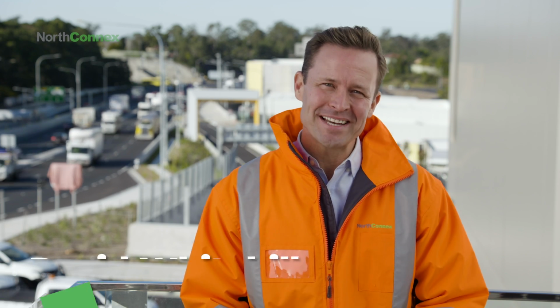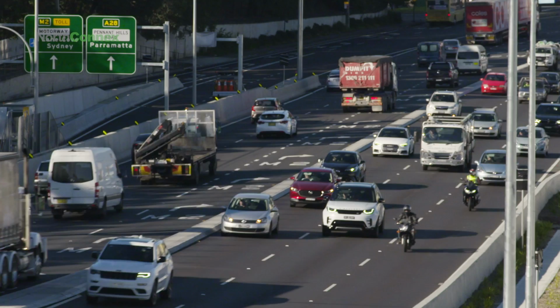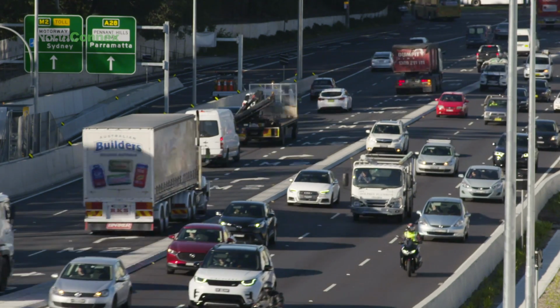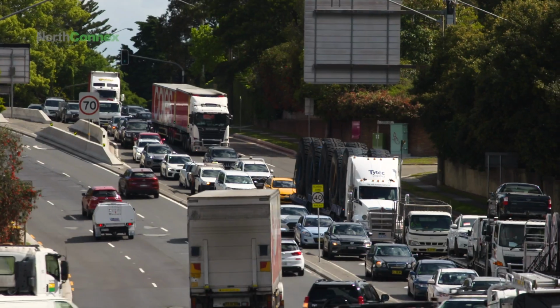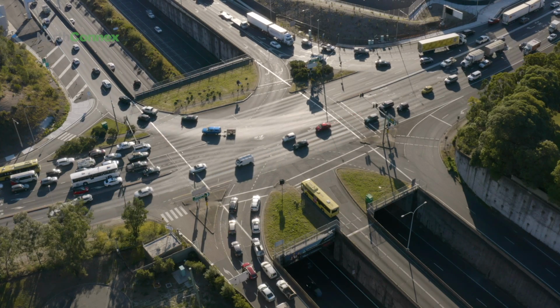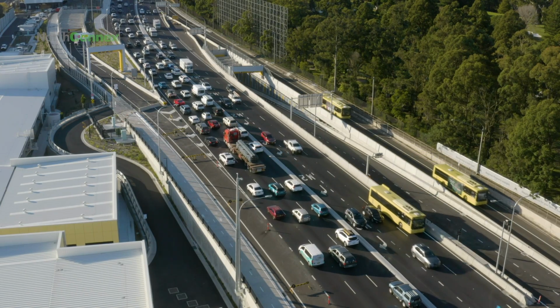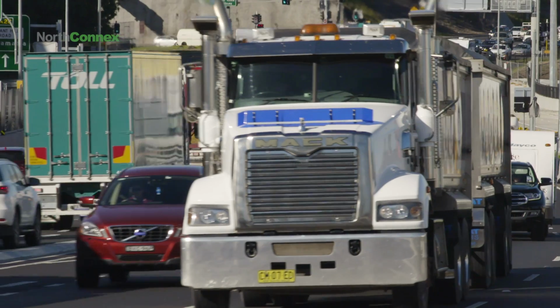Hi, I'm David Whitehill and welcome to your exclusive NorthConnex tunnel tour. Behind me here is Pennant Hills Road, which is the main connection between the M1 and the M2 motorways here in Sydney, making it one of Sydney's worst roads in terms of traffic congestion and incidents. But that is all about to change.